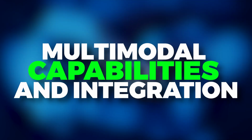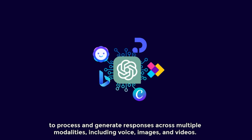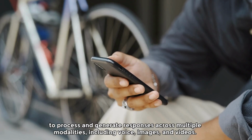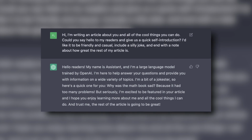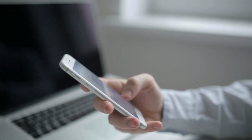Multimodal capabilities and integration. Beyond text-based interactions, ChatGPT-4 extends its capabilities to process and generate responses across multiple modalities, including voice, images, and videos. This multimodal integration is achieved through a combination of neural network architectures designed to handle different types of data, inputs, and outputs.